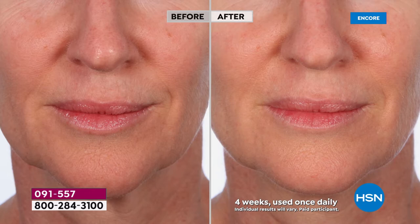Imagine using this jar, this 2.6 ounce jar, which, if you use it only during the daytime, is almost a 6 month supply. My goodness. So you're going to use a little bit, it goes a long way, and you're going to notice instantly your skin feels so soft and smooth. You know, you're going to be confident.